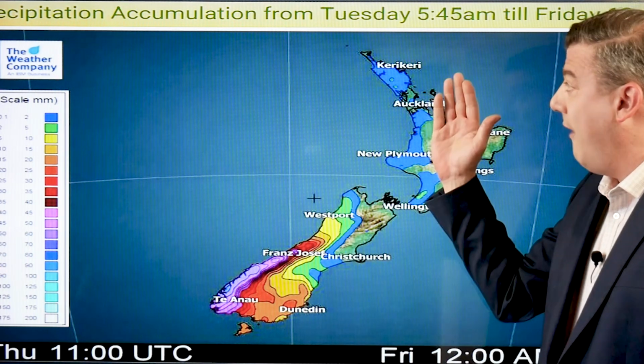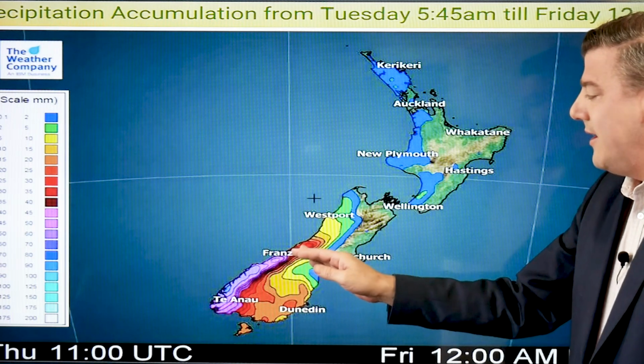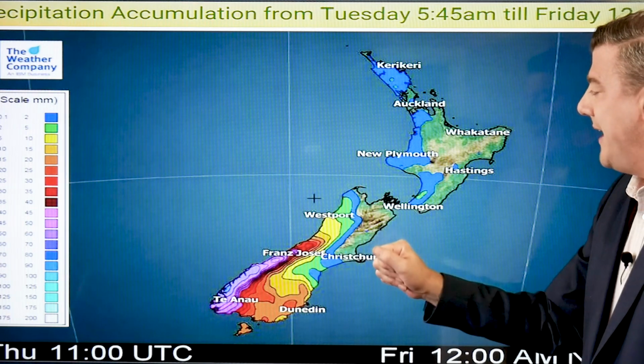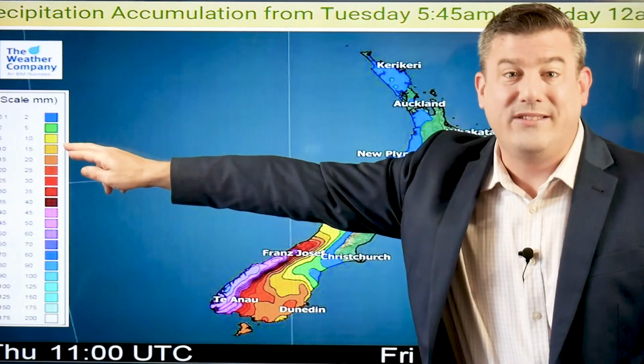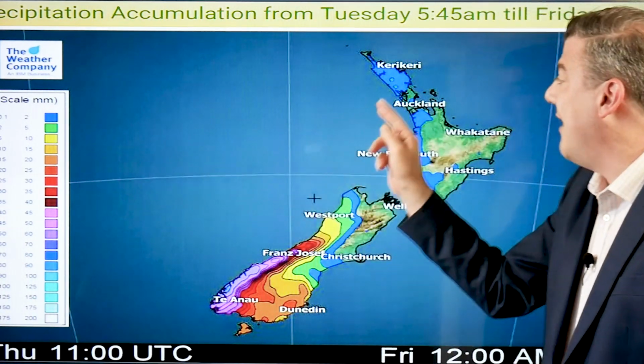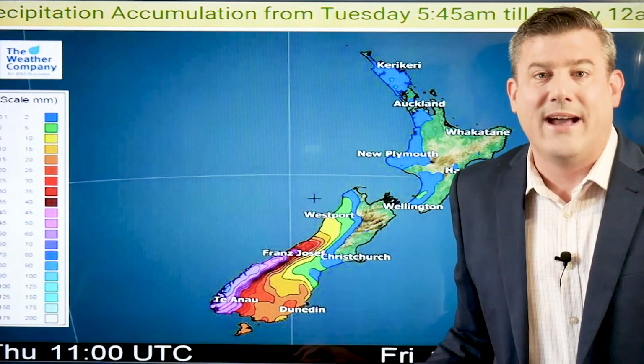So you can see up until Friday, this is from today till Friday, heavy rain on the west coast. Gets lighter and lighter as you go up to the main centres. In the North Island, the blue, right at the bottom of the scale, it might just be 0.1 millimetres, so don't get excited. It might just be a little bit of drizzle, as we've just seen around over the last couple of days. Let's get into the weekend, and not a lot of change.